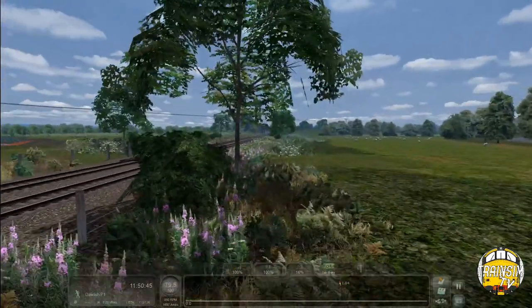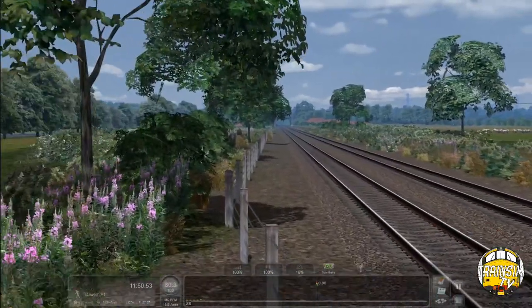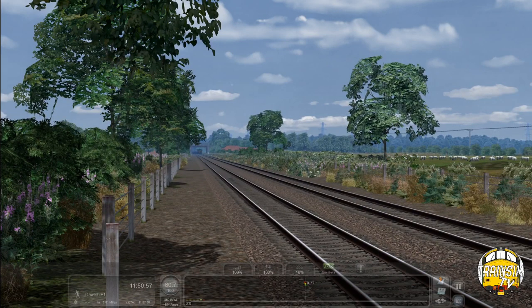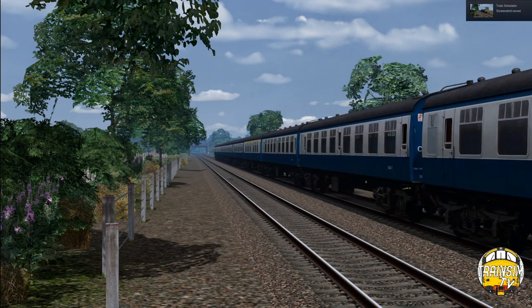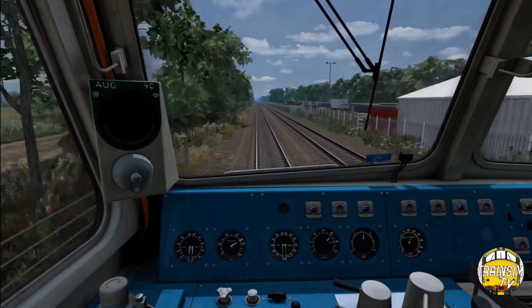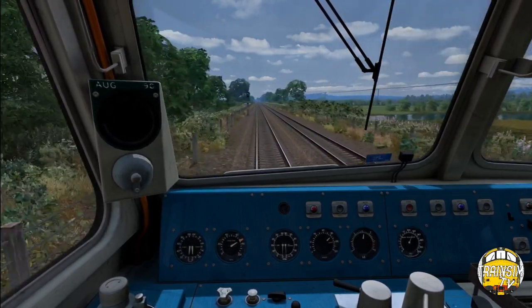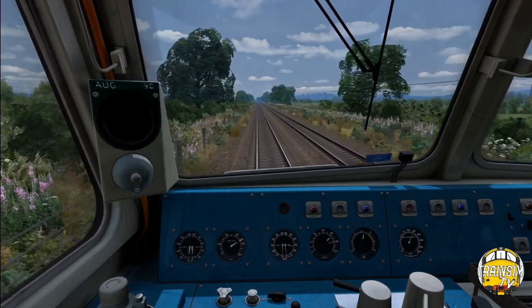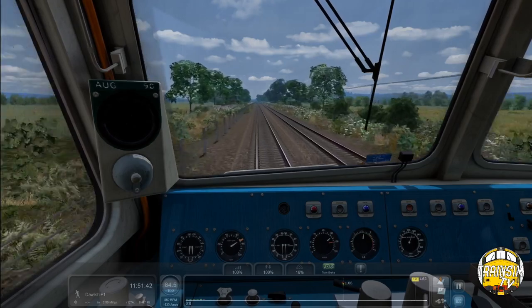So this is Exminster, which is where there used to be a station. There used to be some sidings and stuff here as well. This is where the station used to be, closed in the 1960s, as I said. We now head along to Powderham, where we come alongside the Exe estuary. Doing quite well, so we've got this Peak in tow, and quite a long train as well, up to 85 miles an hour.